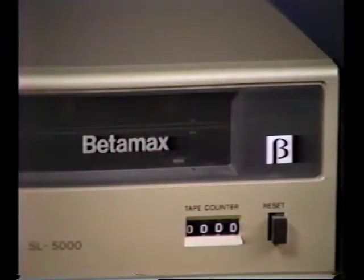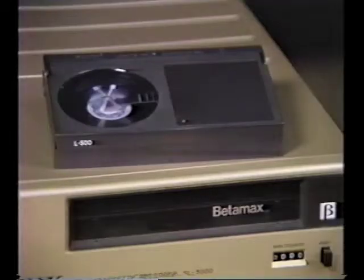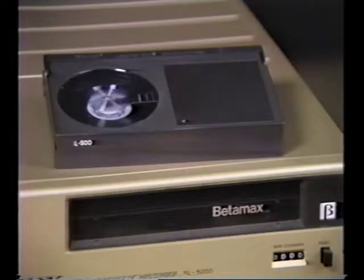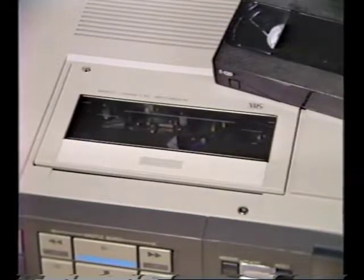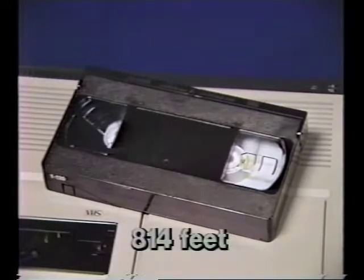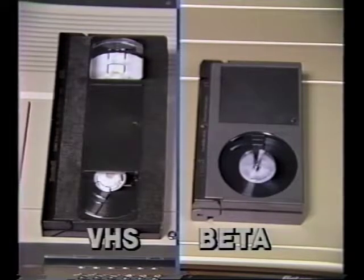In 1975, Sony introduced the first Betamax machine, designed for 1 hour of recording. The system is designed to use 495 feet of half-inch wide tape packed in a cassette for easy loading and self-threading. The VHS format was introduced shortly after Sony's Betamax. It, too, uses half-inch tape in a cassette, but it was designed at the outset for longer recording times. The first VHS format cassette held 814 feet of tape for 2 hours of running time. Both systems use tape of the same size and thickness, just different lengths.